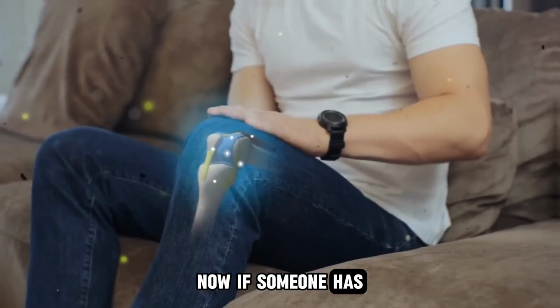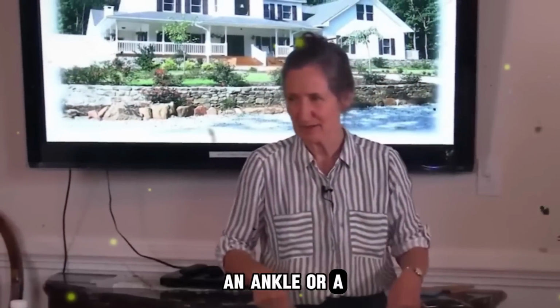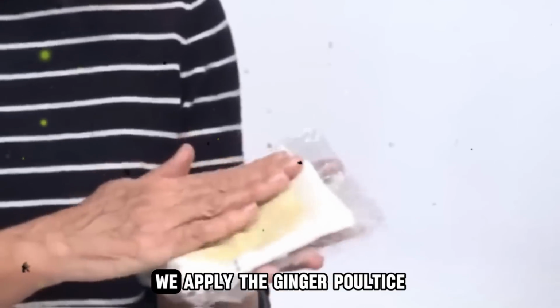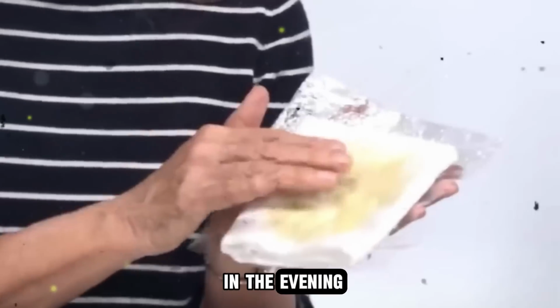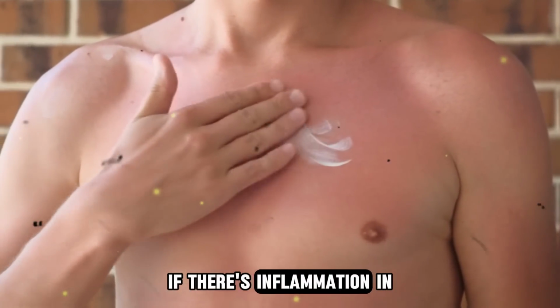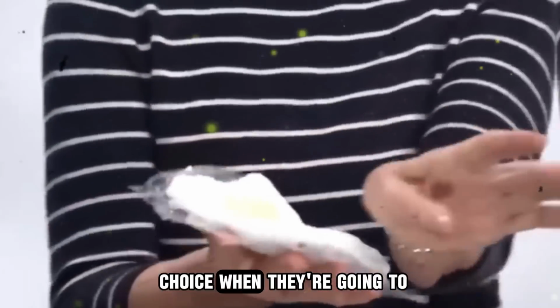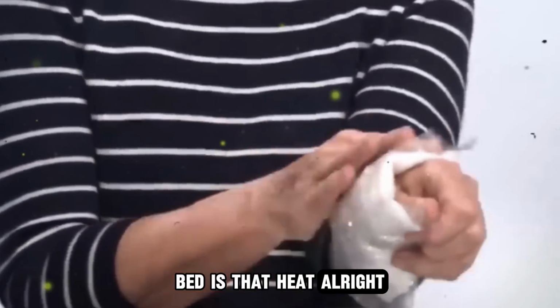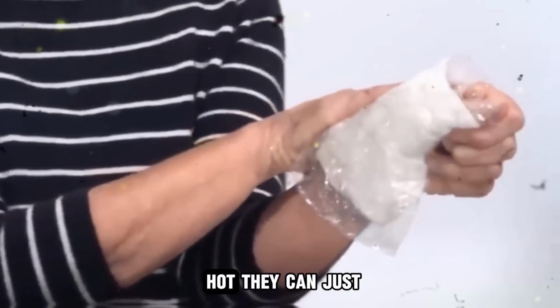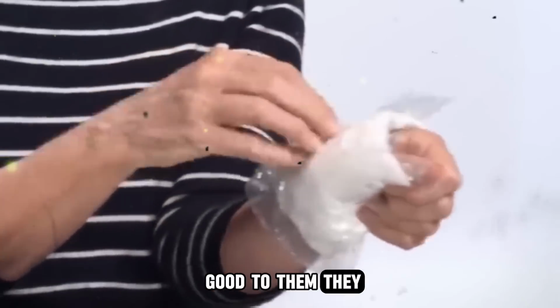Now, if someone has an inflamed joint, say a wrist or an ankle or a knee or toes, we apply the ginger poultice maybe about 6 o'clock in the evening. And within half an hour, if there's inflammation in there, the skin gets very hot. And then the person has the choice when they're going to bed, is that heat all right? Because if it's too hot, they can just take it off. But if it feels good to them, they can go to sleep.